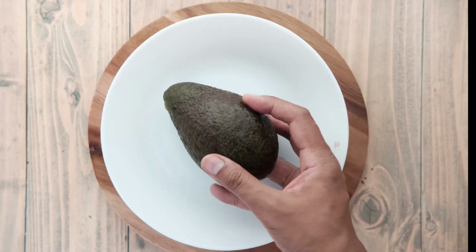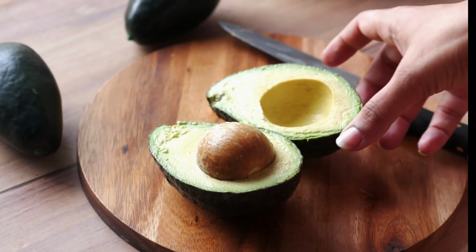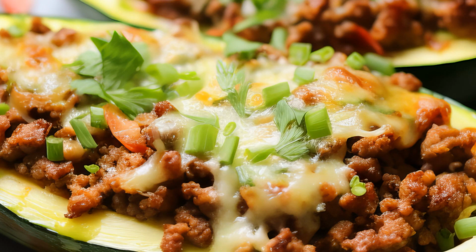Chili stuffed avocados. Halve avocados and remove the pits. Then fill the centers with meatless chili. Top with a dollop of Greek yogurt or sour cream and chopped cilantro.